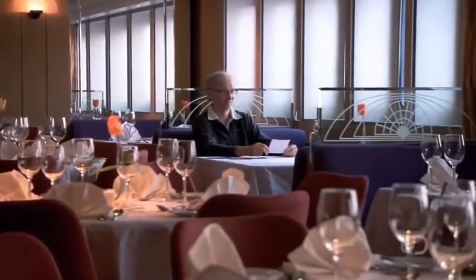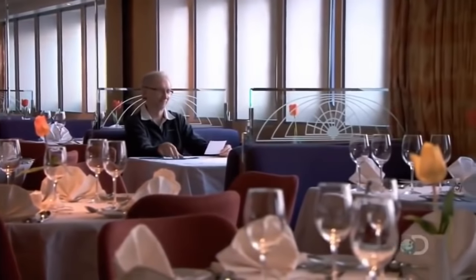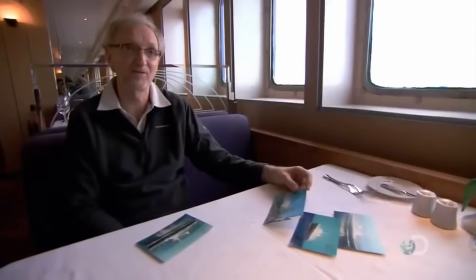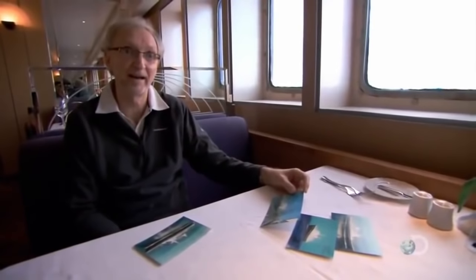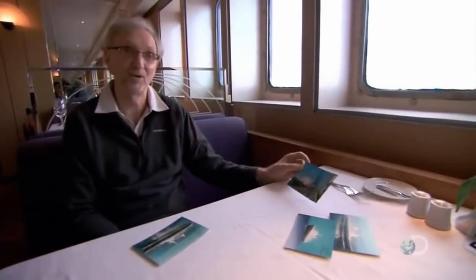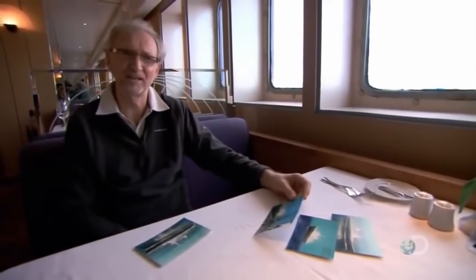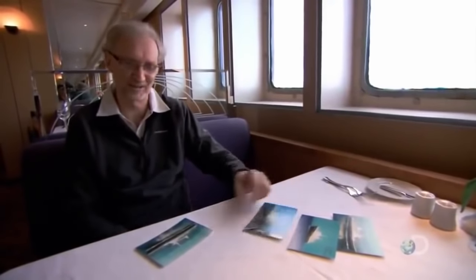Passenger Roy Maunder is making his seventh cruise on Marco Polo. When I first came on the ship, it seemed so familiar. Roy is a former marine engineer who fell in love with cruising as a child. I remember my first cruise when I was about 9. It was a ship very much like this one. And it just pulled at my heartstrings. I thought, this is going to be fun. And I still have that sense of fun when I'm on it.